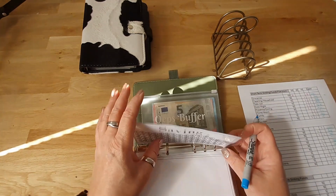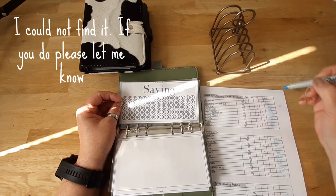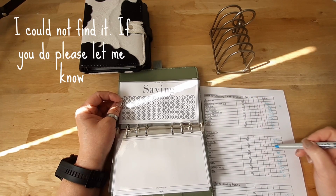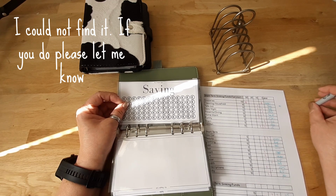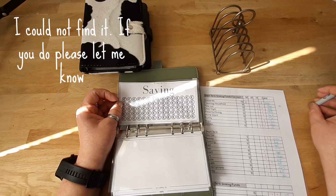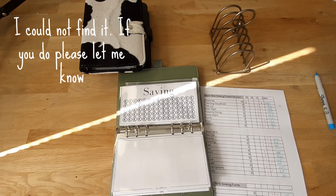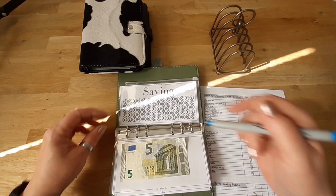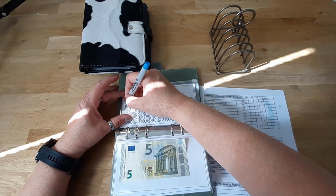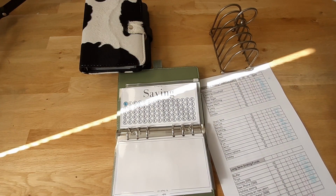That's about it. Saving, it should get 5, but I haven't got 5. Did I count something wrong with my 1, 2, 3, up to 21? What did I do wrong? I hope I will find it at my editing, because this is not fun. Do I have a €5 somewhere? Yes, I do. Inga's. I need to start this envelope. €5 into saving. And a note to self, €5 missing.